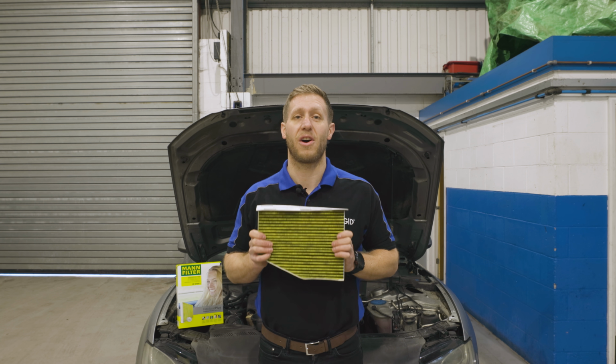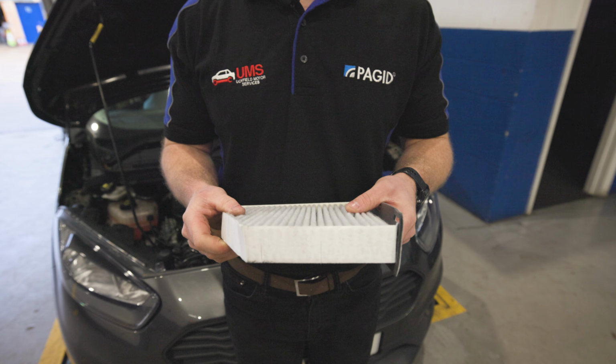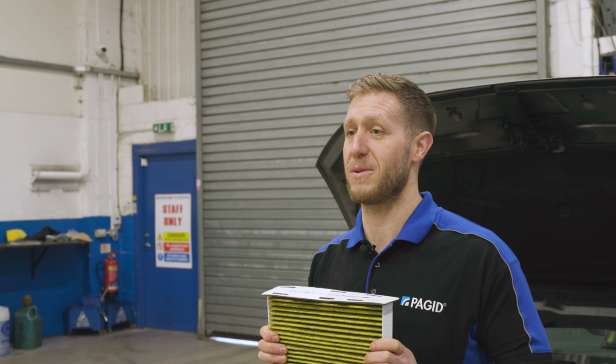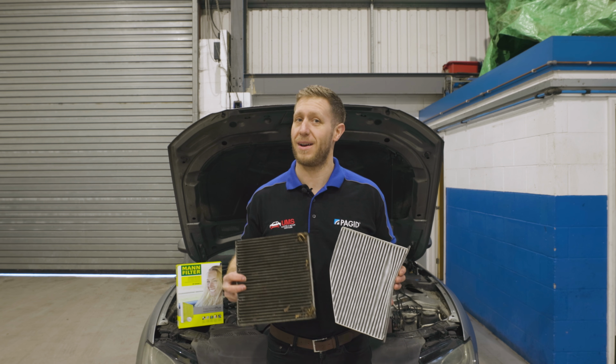It also protects against 95% of all allergens, but most importantly, it stops mold and bacteria actually growing on the filter itself, which is really important. So if you want a top of the range filter that's going to filter the air coming into your cabin really, really well, the Freshest Plus is the one. So I thought I'd do a quick comparison.